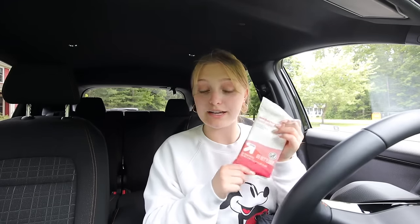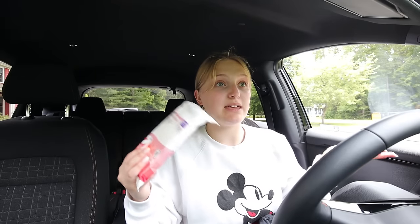These are just to wipe down my car if I need to, if I spill anything again, or it's looking extra dusty. That's what these are for. I also got hand wipes. I don't really plan on eating that much in my car, but if I go out to eat and then get back in the car, or for whatever reason I need to wipe my hands off, I have these little hand wipes.